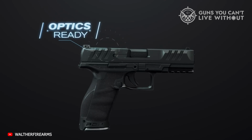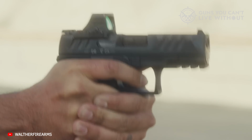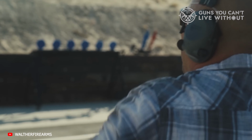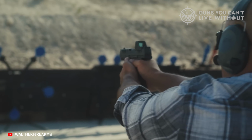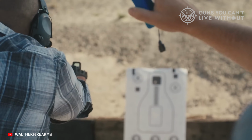If you are new to the red dot game with pistols, let me explain. Although they are a tremendous upgrade and have tons of advantages over irons, if you take a person who has been shooting iron sights pretty much all their life and put them behind a red dot equipped pistol, it's not going to go well at first.